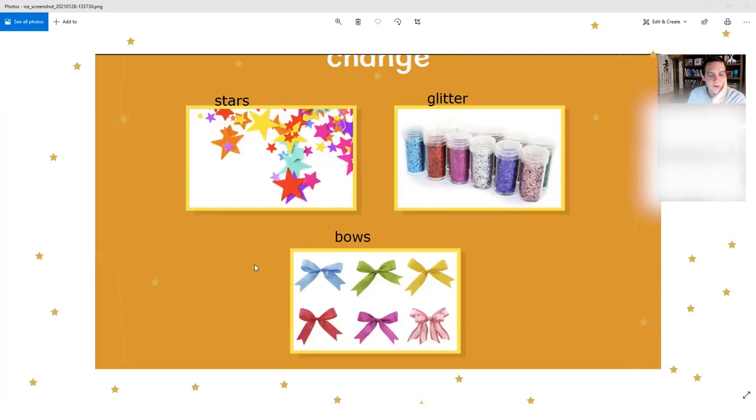So let's see, we'll add some stars here. I think we have a star. Oh, here we go. Some stars, make it more interesting. Here are some stars over here and put some stars everywhere. It makes it more interesting. Woo, stars. And then we can do glitter. I don't really have glitter, but I can do dots.